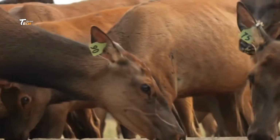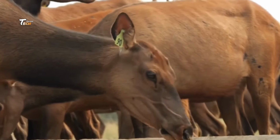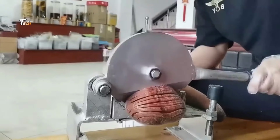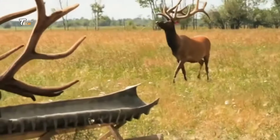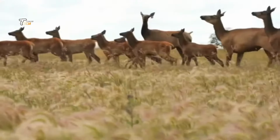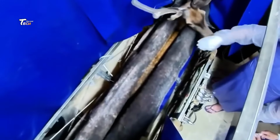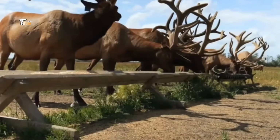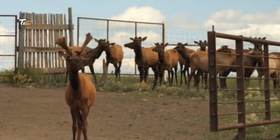Beyond meat and antlers, some deer farms have become ecotourism hotspots. Imagine taking a serene walk through nature while seeing deer up close in a responsible and sustainable way. A true win-win for animal lovers and the environment.